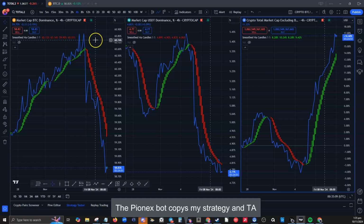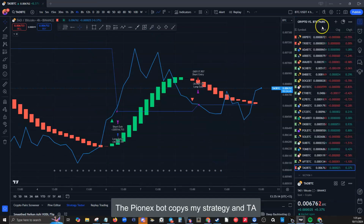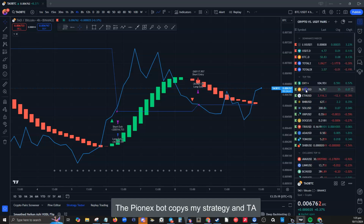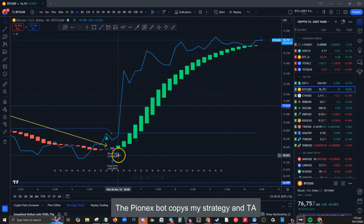BTC to USD. I can basically come into my pairs here and just make that discernment whether I hold BTC over USDT. And Bitcoin has been the king, and it still is, and nothing's rolled over. I've still got an indicator here.